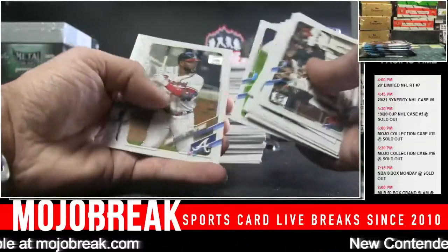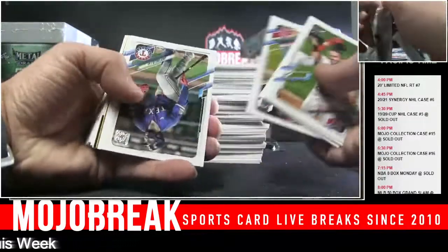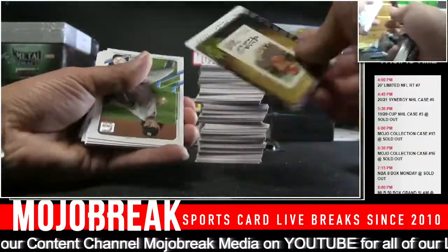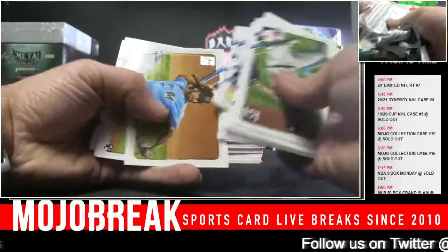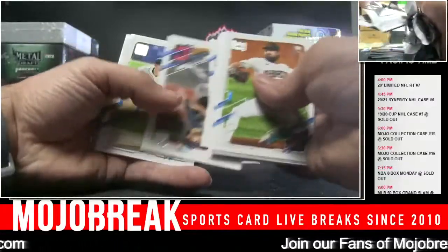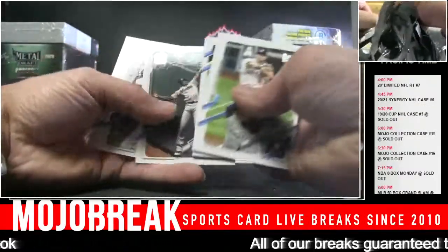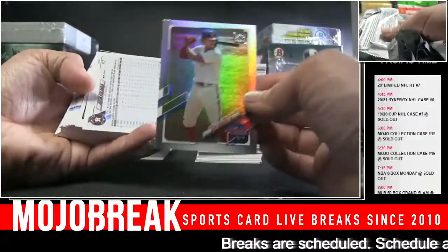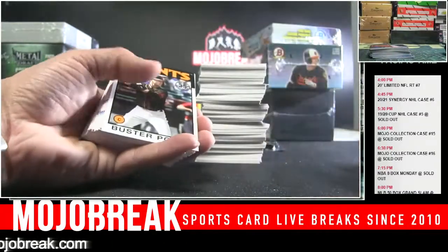Alec Baum rookie. Gold foil, Marlins team card. Goldie. A Through the Years, Juan Soto. Not an autograph, not a hit. Rookie Cup, Ryan Mountcastle. Silver foil, Rhys Hoskins. And Justin Verlander, photo variation. Going out to the Astros.